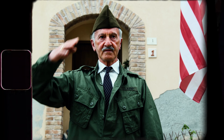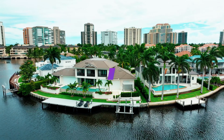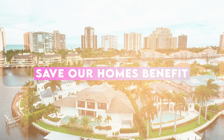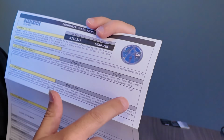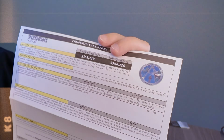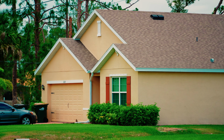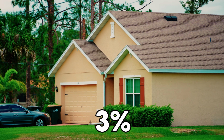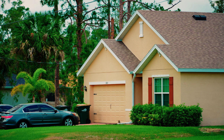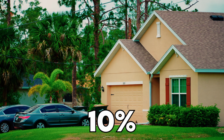However, there are other reductions that are possible. One could be a widower, another could be veterans or military, and then there is one called the Save Our Homes benefit. In this particular property, there's $111,000 of Save Our Homes. If your home is homesteaded, the assessed value can only go up by 3% per year. If it's not homesteaded, that's limited to 10%.